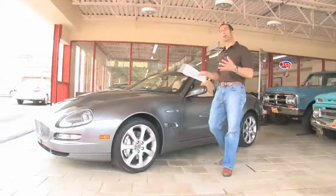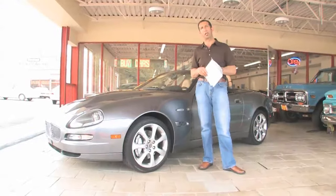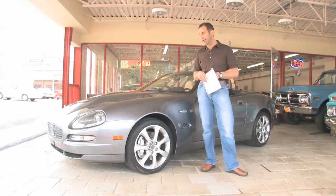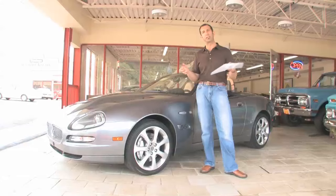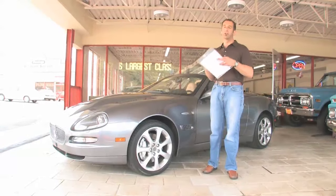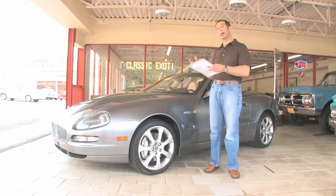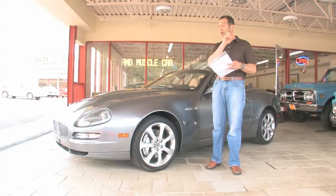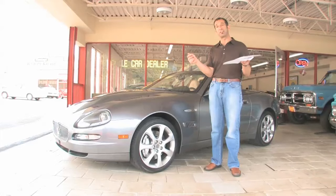Another great arrival here, a 2005 Maserati Spyder Cambio Corsa, Italian for race shift. With the Cambio Corsa, you get the paddle shifters. The interesting thing about the paddle shifters is there's still a clutch in the car. Although it doesn't have a clutch pedal, the computer takes over the clutch pedal part for you so that you can go ahead and focus on shifting and things like that.